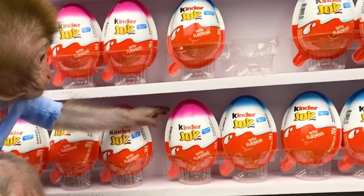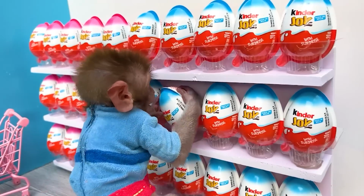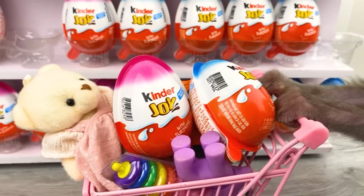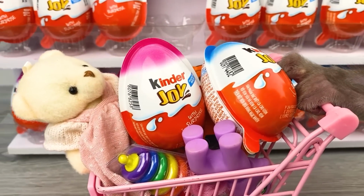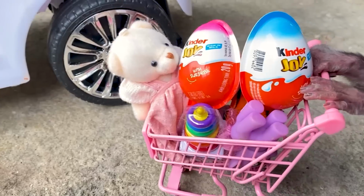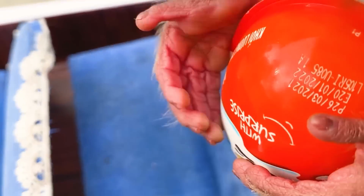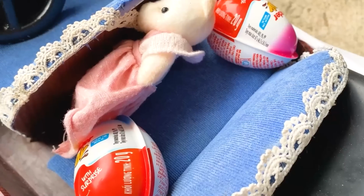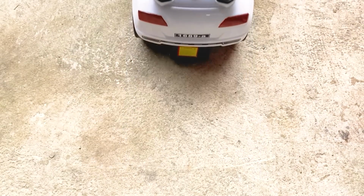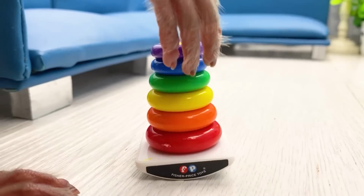Chocolate candy. Those toys? Okay. So many new and beautiful toys!